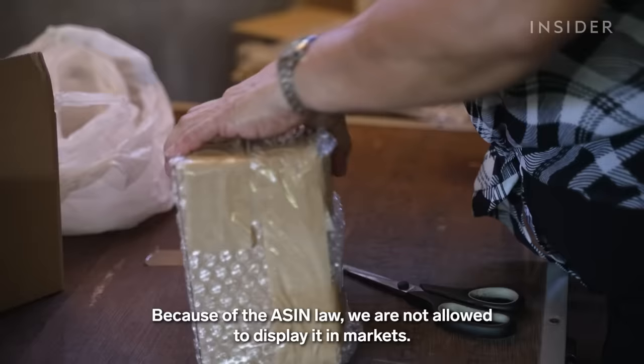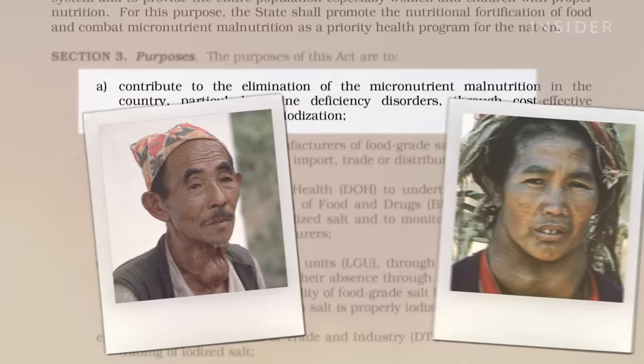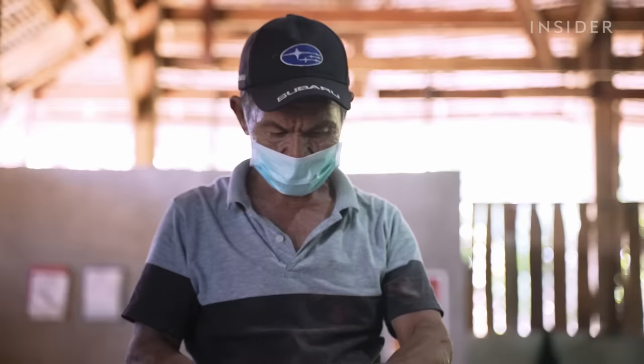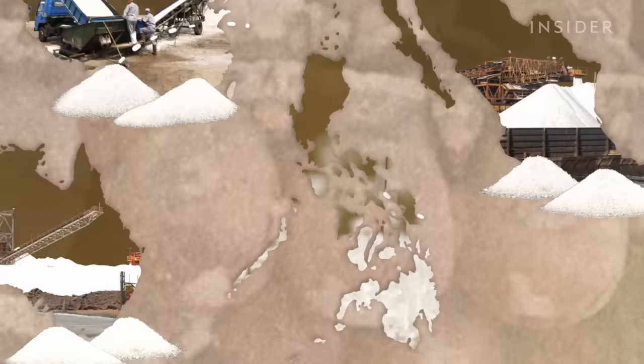The ASIN Law was meant to combat malnutrition and prevent goiters, which are often caused by iodine deficiency. But the law devastated small-scale salt producers who couldn't afford the expensive machinery required to add iodine to their salt. National production dropped from 85% to 7% in 31 years. Nowadays, most of the salt in the Philippines is imported from Australia, China, and Mexico.